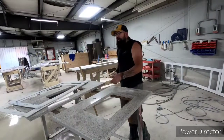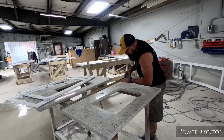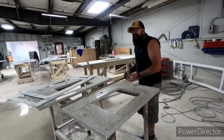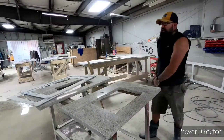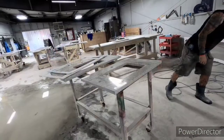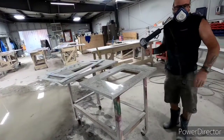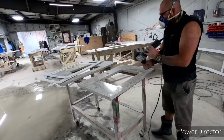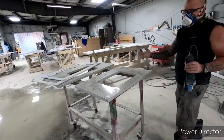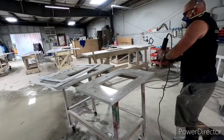The measurement we got for the whole top right now is 33 5/8, 33 5/8 light. And then we'll cut it and we'll see what we got. All right, guys. So when I cut, I like to cut with my grinder toward the inside of the stone. For some reason, it's just easier for me. I'm going to go ahead and cut this.